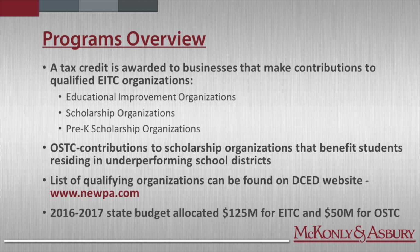So it's a different application for each, depending on what type of organization the business would want to contribute to. But the Pre-K Scholarship Organization also has a different credit amount, which we'll talk about.